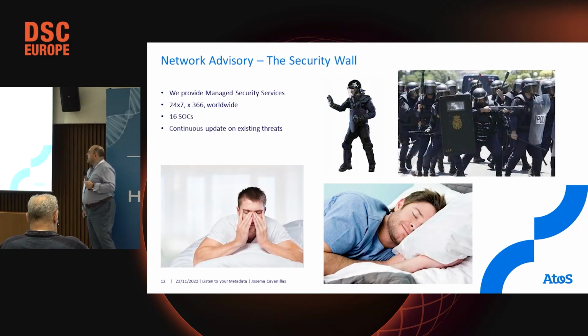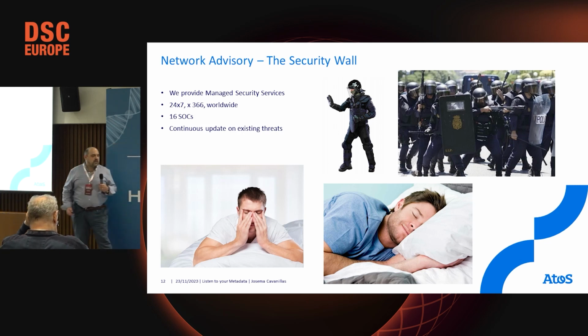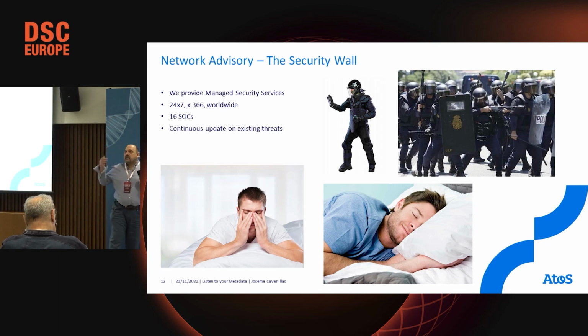operation. So, basically, we listen and we act, and what we do is providing not only network advisory, but we also provide managed security services. And what we do is do it 24 hours a day, 7 days a week, 366 days a year, worldwide. We have 16 security operation centers on all continents, which are continuously updating about the threats which exist. Every day there are new threats. A new one in Malaysia, we learn about it in 1 day. So if somebody attacks your Italian hospital, we will know, we will help you.